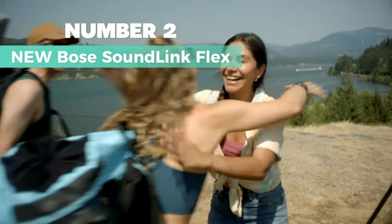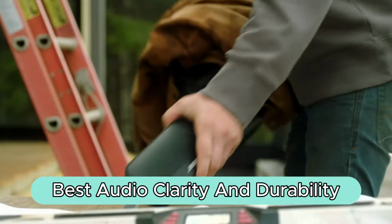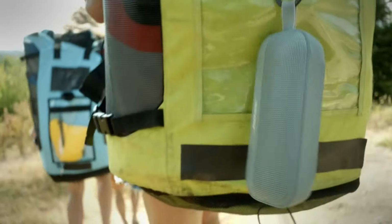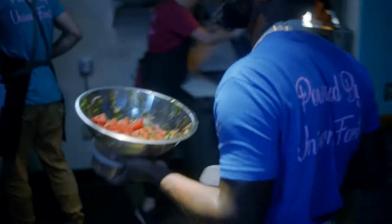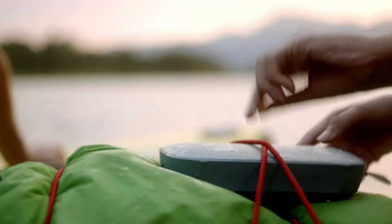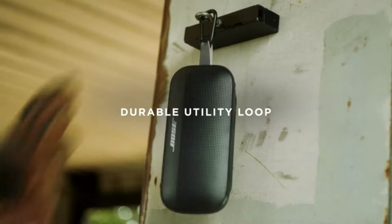Number 2. New Bose SoundLink Flex. When it comes to the best audio clarity and durability, this buddy is my top choice. This outdoor speaker is designed to deliver deep, clear, and immersive audio whether you're at home or on the go. One standout feature is its proprietary position cue technology, which automatically adjusts the sound quality based on the speaker's orientation, ensuring the clearest possible sound no matter where you place it.